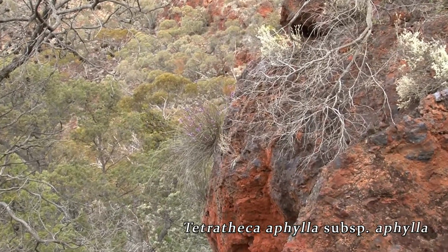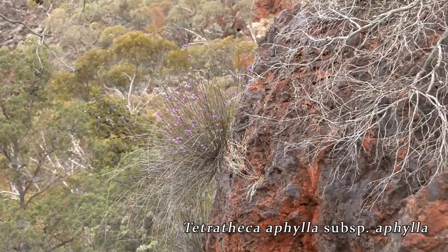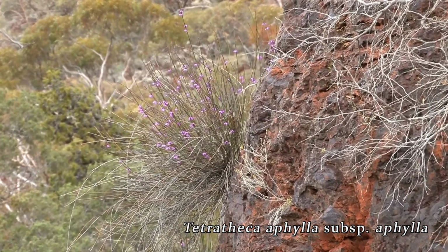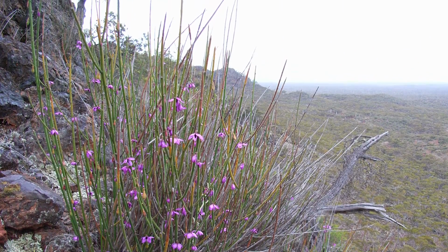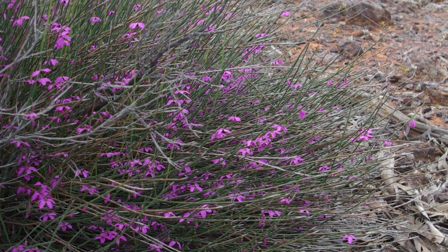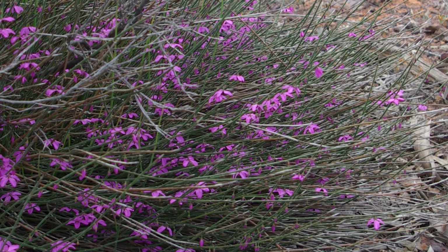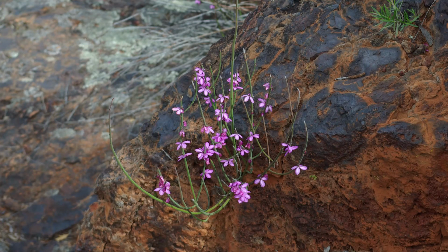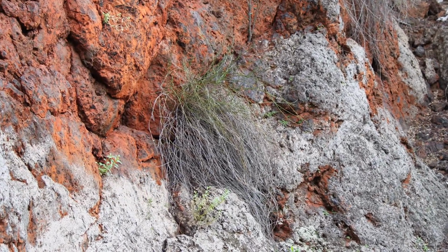One of these is Tetratheca aphylla, subspecies aphylla. Tetratheca aphylla is a very vigorous tetratheca with thick, leafless stems and an abundance of stunning purple-pink pendulous flowers when in full bloom during the winter and spring months. Tetrathecas are pollinated by native bees. There are the small young plants and the larger old plants with their large skirts of dead stems.